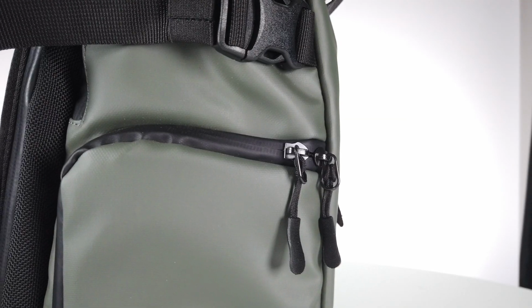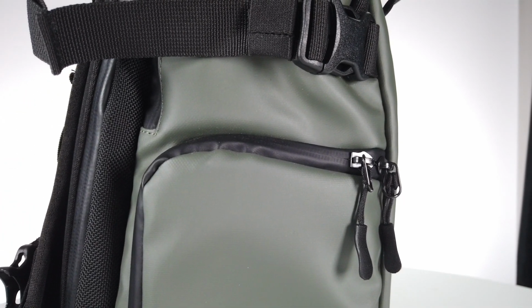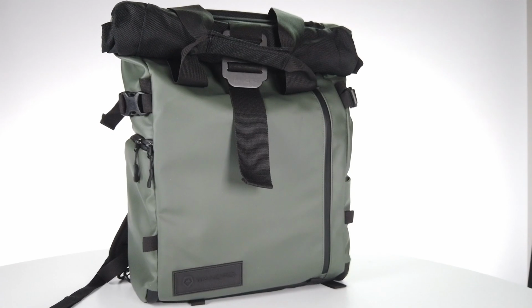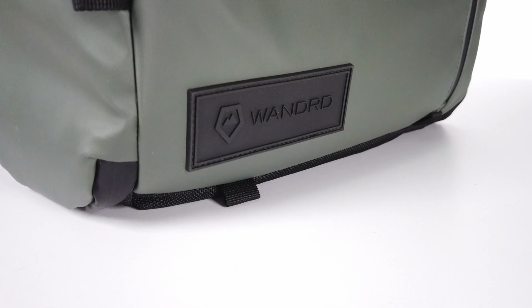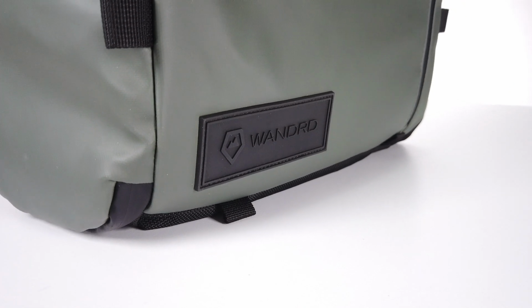So there you go. There's the Wandrd Prvke. They do this one, and they do a smaller model, I believe. They've got a series of different colours. This one here is like an army green, I guess. And I think they have a blue one, and I think they've got a black one from memory, but you can have a look on their website.